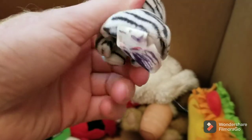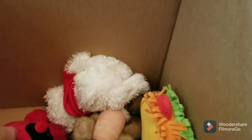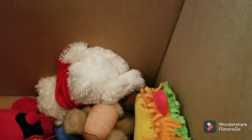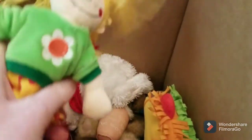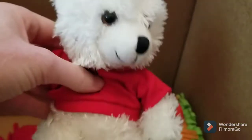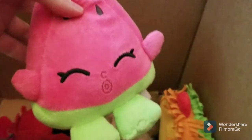This is a little McDonald's Happy Meal toy or Burger King, one of those. Another Snoopy, of course. Can't go without a Snoopy for a couple rounds. This little thing, that's interesting. I don't know what that is. This little polar bear right here. Wayne Warriors. This is from Dayton, Ohio, so maybe it's a team up there.